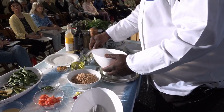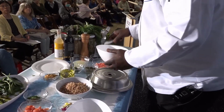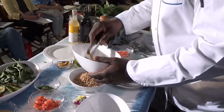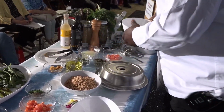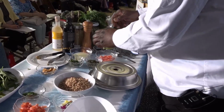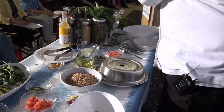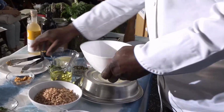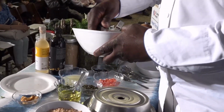So what we're doing here is we're going to marinate the salmon. First, we're going to place it in a bowl. And then we're going to start adding the basil. We're going to add some parsley, some garlic. I'm going to add some olive oil. You don't see it? And then we're going to add some crushed peppers. And what we're going to do is we're going to just kind of marinate it in this.